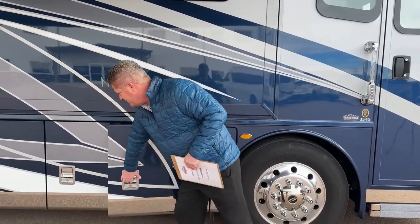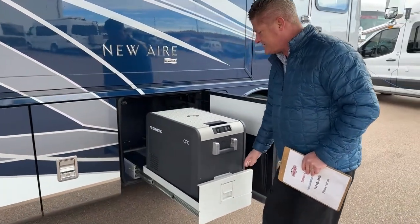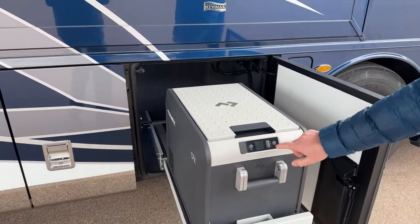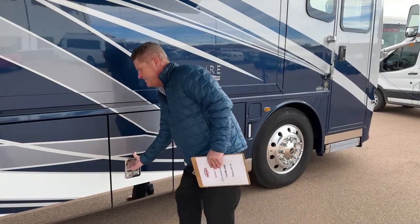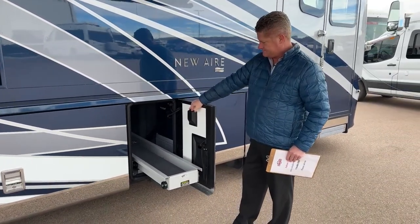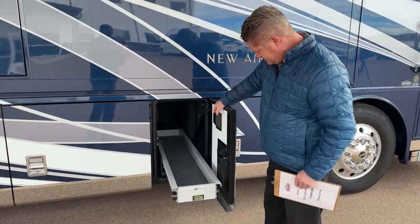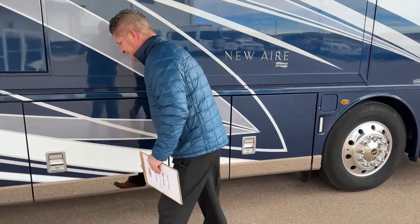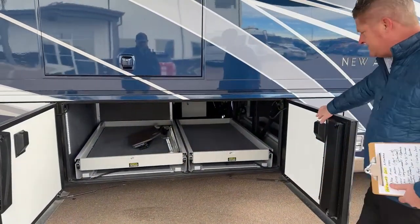Nice thing about the New Aire, it's also got a lot of really nice features on it. These are all considered upgrades from the manufacturer. So it's actually got your refrigerator freezer on the outside on a tray. Check this out. This is probably one of the smallest power slides I've seen, but it's actually nice to have. It gives you a little easier access to those compartments. This is a monster compartment right here. This one also has the power slides.